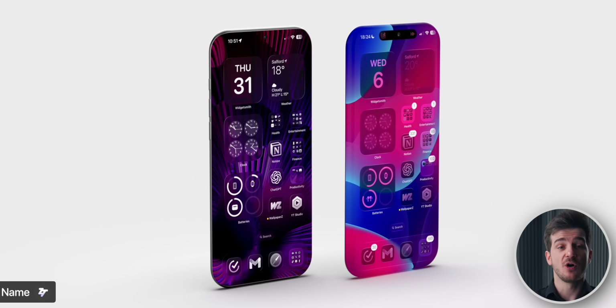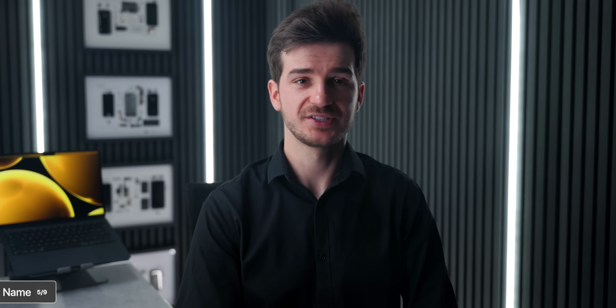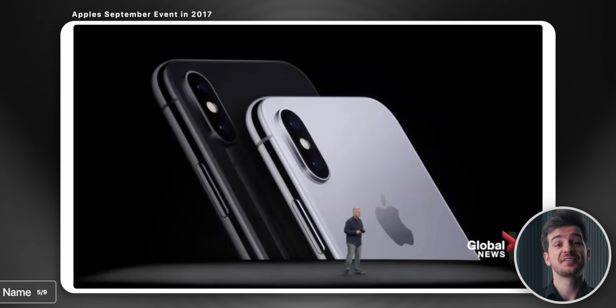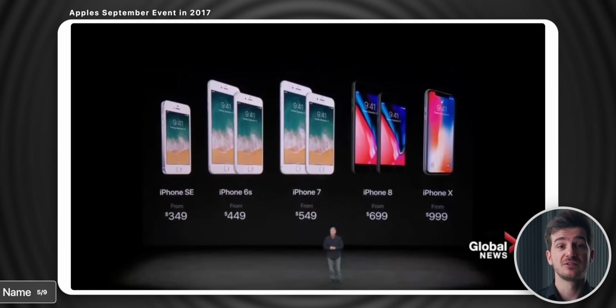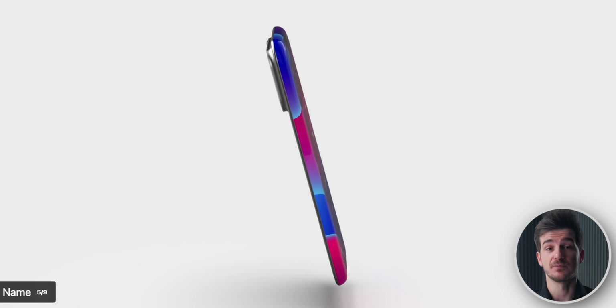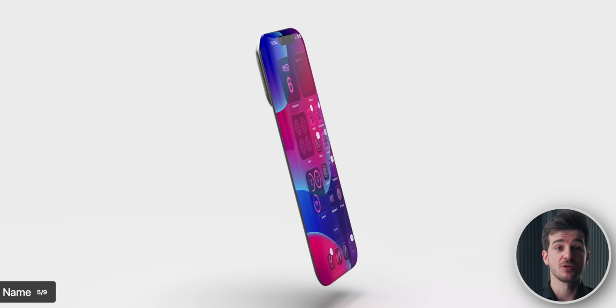But what about the name of the 20th anniversary iPhone? Well, technically, the 20th anniversary would actually fall under the iPhone 19 lineup. However, back in 2017, Apple surprised everyone by launching the iPhone 10 alongside the iPhone 8 series. So in 2027, Apple could take a similar approach with a special high-end model, although its name remains a mystery.